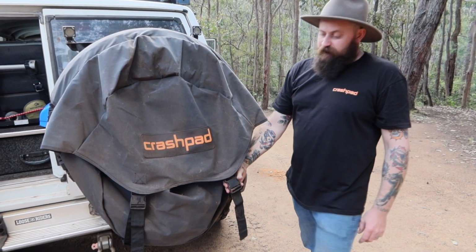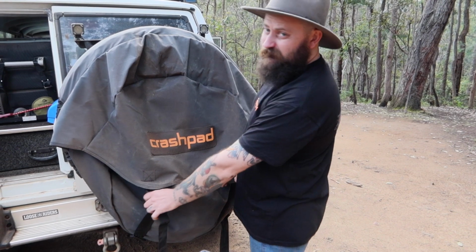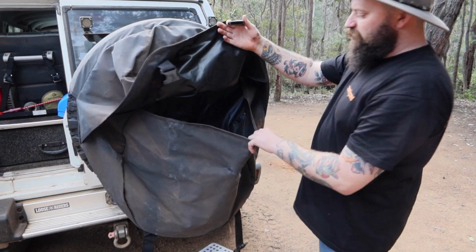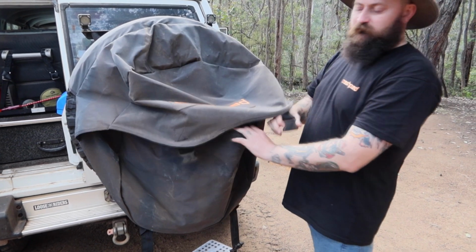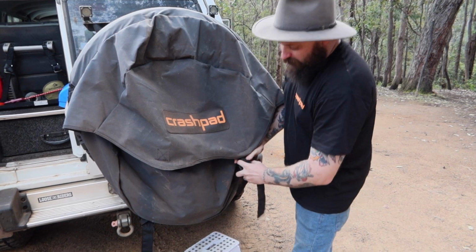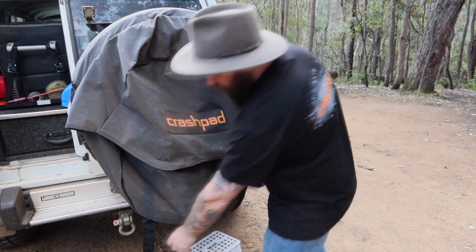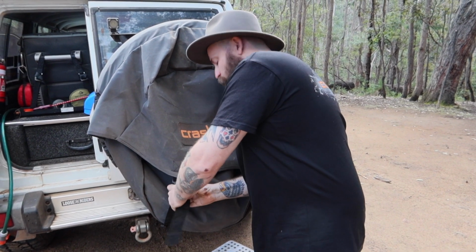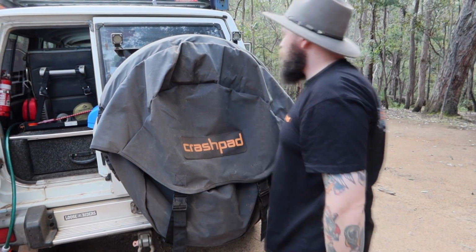It's got no zips, except for a zip inside, which doesn't get affected by dust or anything, so that's always good. And it's just as simple as undoing those clips and you've got a massive big bin bag. So that's that. If you were wondering about getting one of these, I would. A, Australian made. B, they're sick.